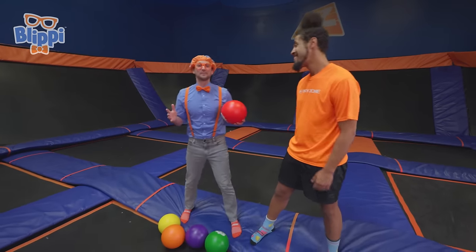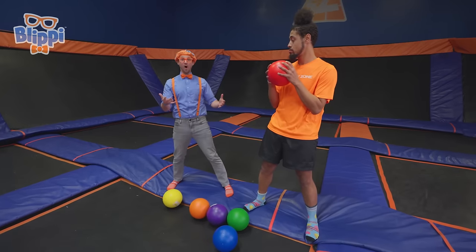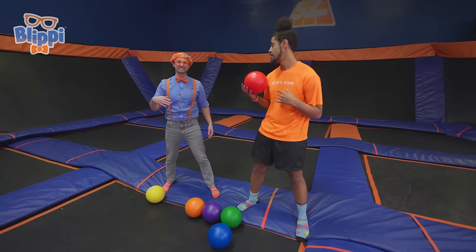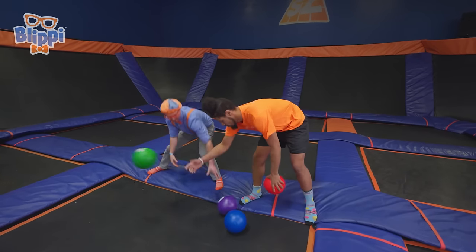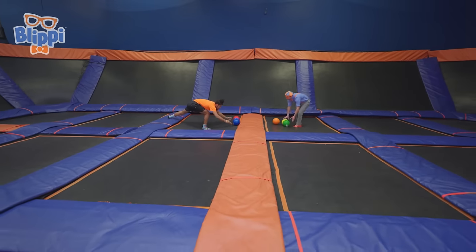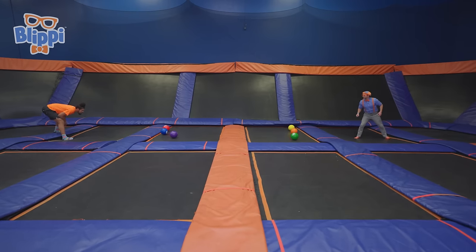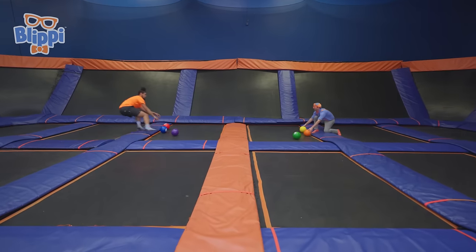All right, how you play dodgeball is you take these softballs, throw them at your opponent. If you hit them and they don't catch it, you get a point. But if they catch it, you have 1 point less than what you did. All right, are you ready? I'm ready. Okay, let's set them up. On your mark, get set, go! Whoa!